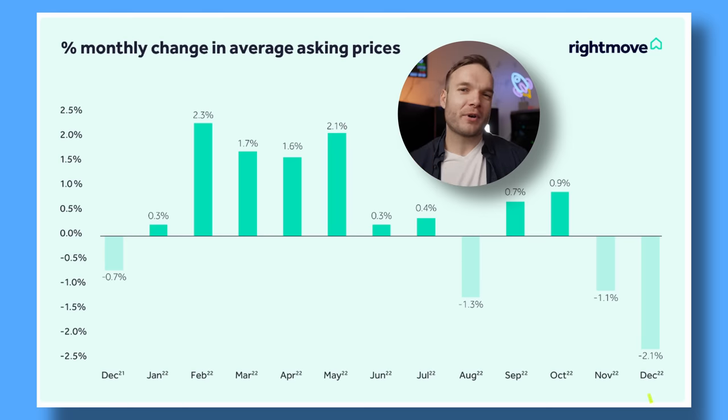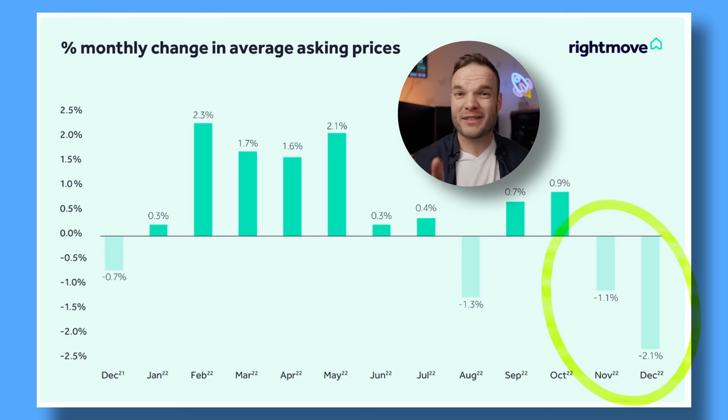Here's one on asking prices showing that for November and December, things were finally looking to turn negative, which could be a start of an interesting trend downward. Again, I'll have to revisit all of this data next month because I'm going to be really intrigued to see where this one goes.